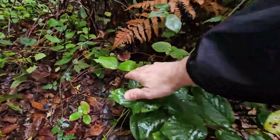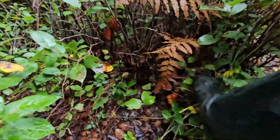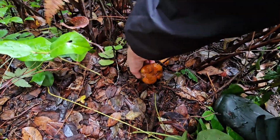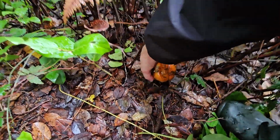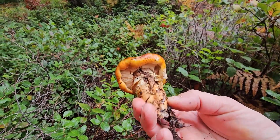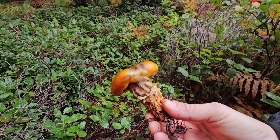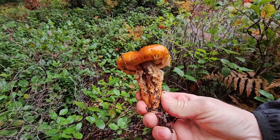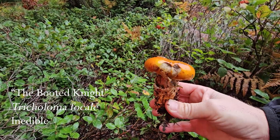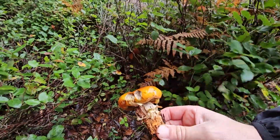Oh, look at right here. This is one of the Tricholomas that are common around here. Really bright, a metallic sheen almost. Oh, nice. That is so pretty. Isn't that cool? Wow. Is that Zeller's? No, this is Tricholoma focale. Okay. So Tricholoma zelleri, isn't that also a synonym of focale? I don't know. I think it actually is, yeah.